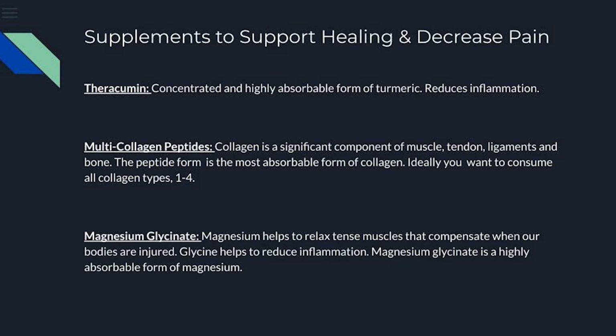So I've got 6 of them for you here. These are the top 6 that I recommend for folks who are having pain and/or inflammation, or are going to be having regenerative medicine treatment, whether it's a PRP injection or a stem cell injection.